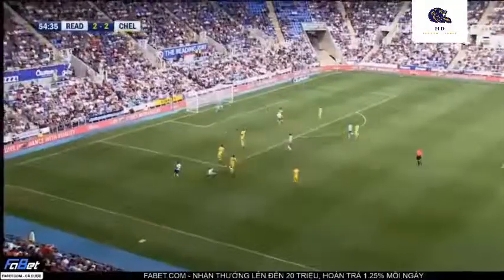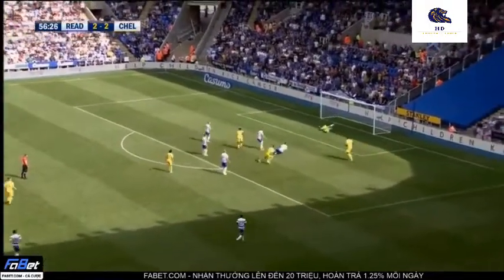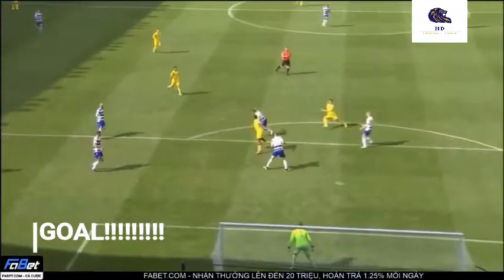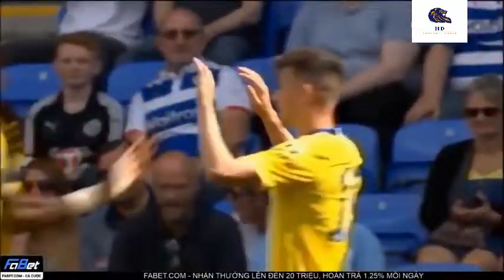Holsgrove. The right idea to link up. Tammy Abraham looking for Batshuayi, or was he looking for the run of Mason Mount? He was. Mason Mount picks out the corner and Chelsea are back in front. And listen to the roar. Chelsea fans want to see this boy do well, absolutely. And he is. That goal was created from the academy.